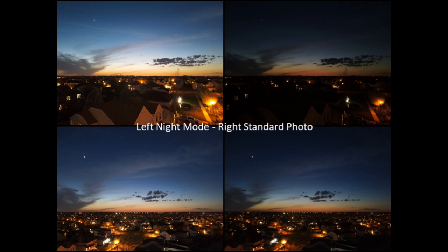So the Smart Photo option is really nice. If it's night, it takes pictures in night mode. So the two pictures on the left you can see are using night mode, and then the two pictures on the right, they're just kind of duplicates, mirrors, but just standard pictures. You can see they're not nearly as bright. They're a little bit darker. You don't have quite the detail that you would using night mode or Smart Photo.